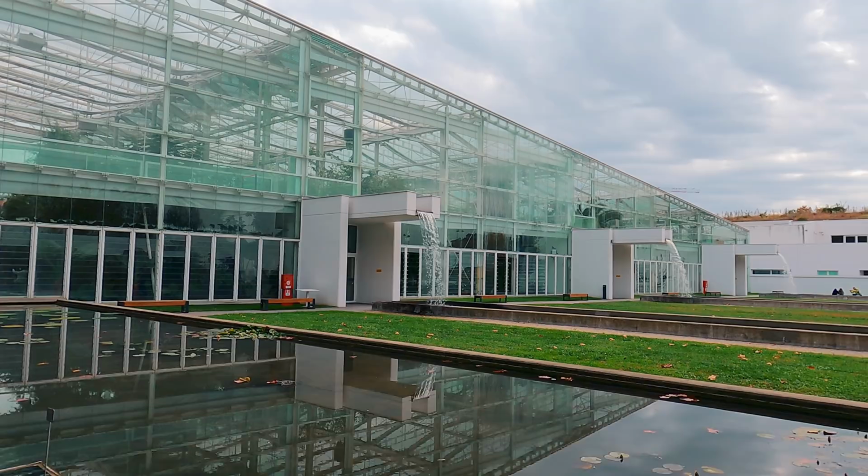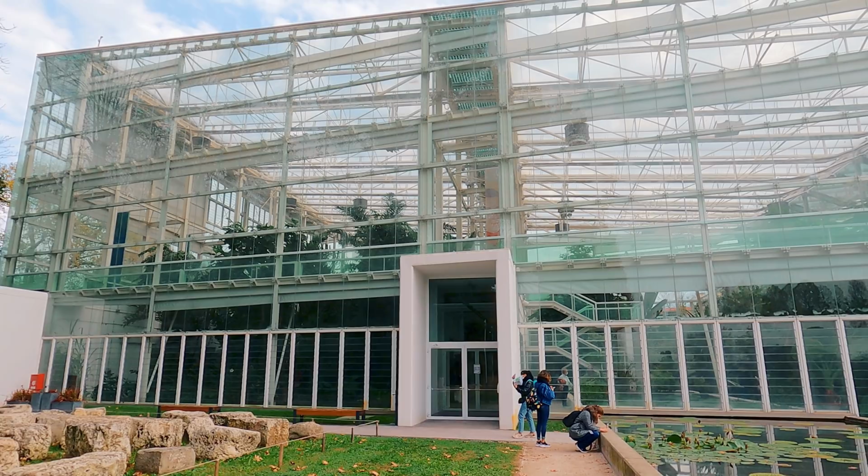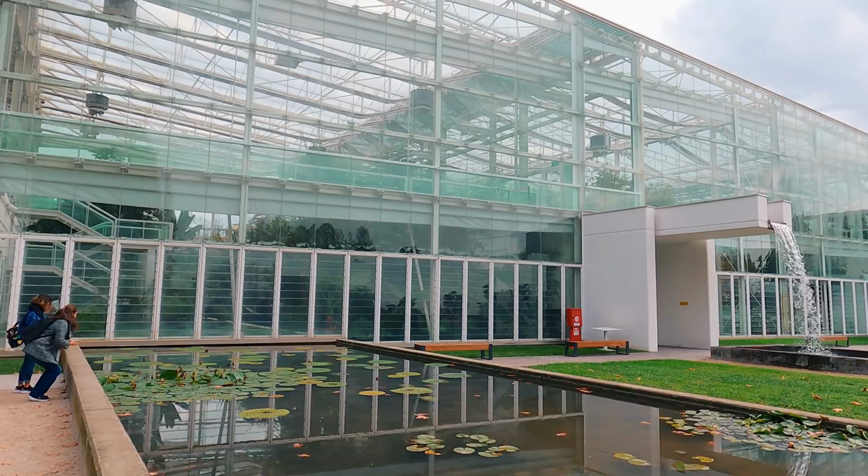So here it's the biodiversity room where there are all trees coming from different areas of the planet at a controlled temperature and humidity just to keep the plants alive.